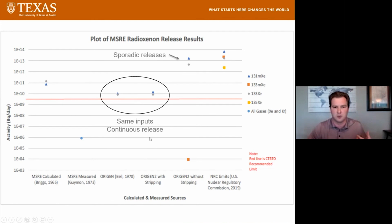So this is for continuous removal of the xenon and pushing that xenon out the stack. Another value we have is what we call ORIGEN 2 without stripping. So if you're running the reactor, but you're not removing the noble gas from the reactor, you can build up to closer to equilibrium values, and that's when you could have a sporadic release of 10⁻³ becquerels per day. This would be similar to running the reactor with the gas sealed in there, and then you shut down and crack open the reactor for refueling or something like that, or to change out parts. You could get these larger releases that are closer to the equilibrium value.